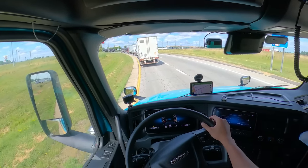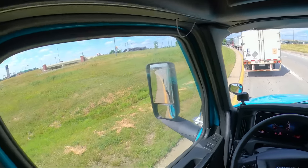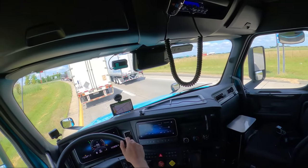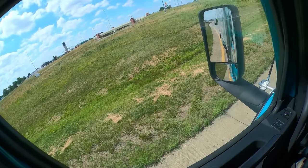Well, I guess it's fine. I don't want to pay for a shower though. Man, they upcharge the heck out of these showers. 15, 16 bucks. That guy's speeding through here. I'm not gonna pay for any shower. Man!